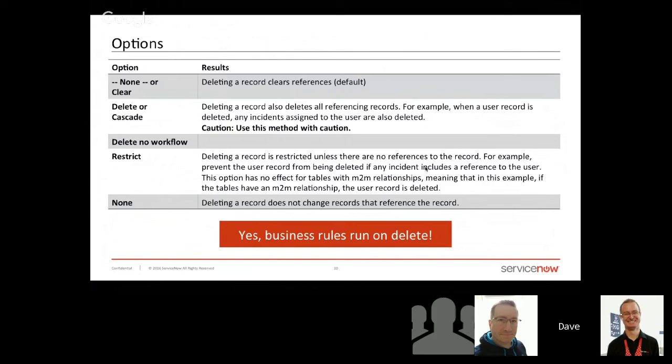Now, you may want that. If your intent, for example, is to run some tests and continue to restore the records from XML, they're going to have the same sysid every time. Whereas if you cleared them out, you'd restore your parent records and the child's would be going, my value is blank. I don't point to you anymore, remember? So there are use cases for these.